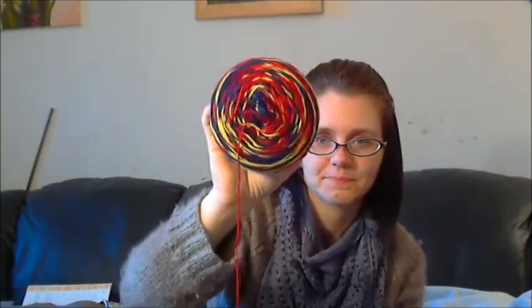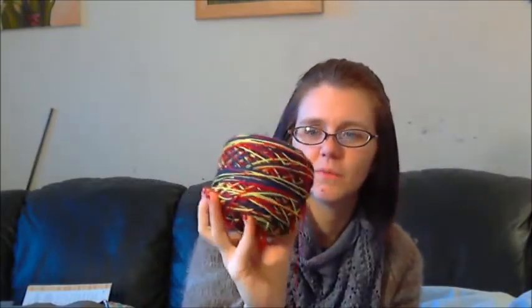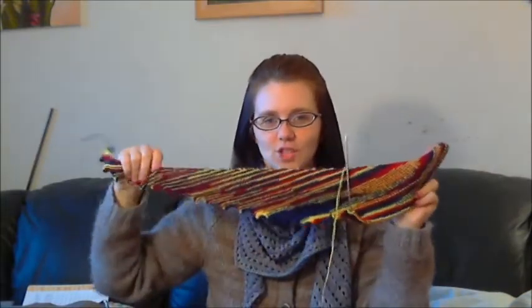This is their crayons colorway. Crayons with a K at the beginning and a Z at the end. Here's what it looks like in the skein. Navy blue, really just nice, true red, and the yellow is not showing up as bright as it does in person. It is so neon that it's almost green, which is so awesome. Yeah, so that's why this is so much fun.